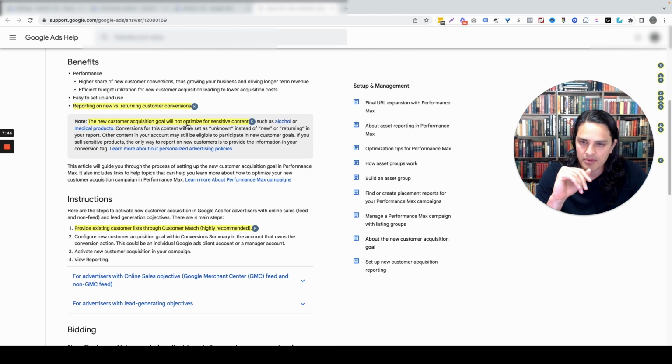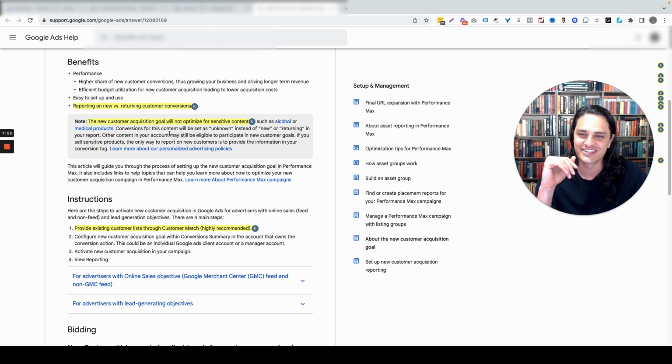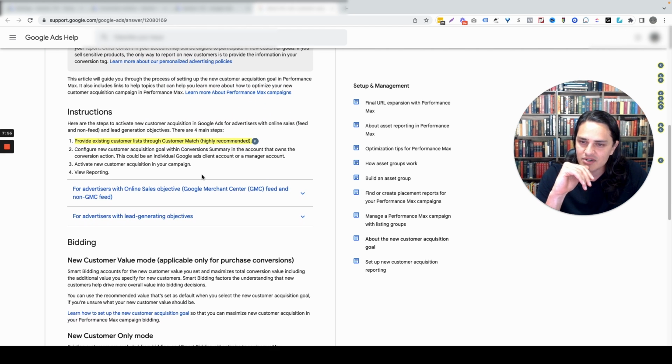New customer acquisition goal will not be optimized for sensitive content, obviously. This one makes a lot of sense. You don't want people to know this is their very first purchase of herpes medication or whatever it ends up being. I'm sorry if that hit too close to home.